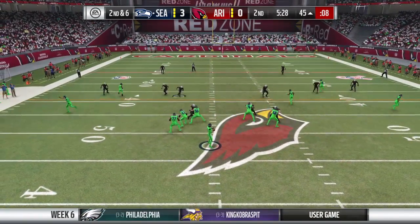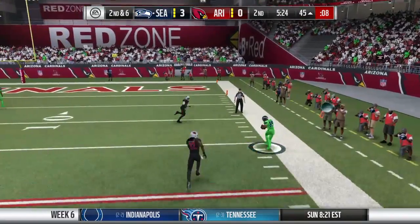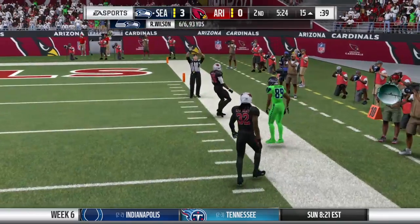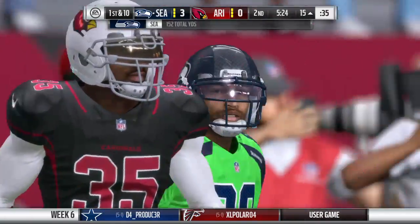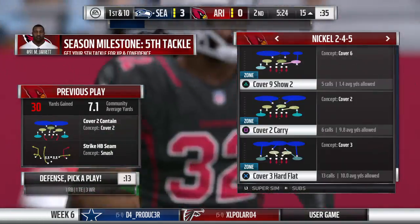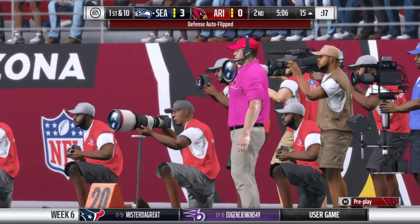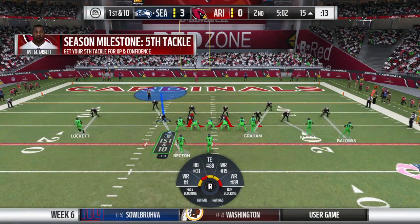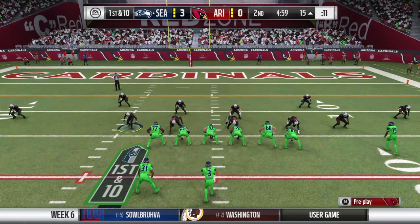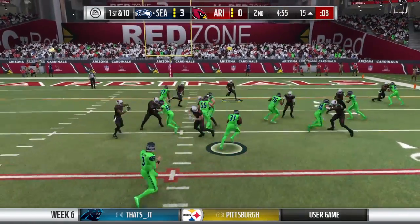From the shotgun, Wilson. Toward the sideline, and look at that catch. Dragging the toes, and that's going to be a first down. Well done. There will always be a place for methodically marching the ball downfield. But when you can pick it up in big chunks and strike like that, have explosive plays, that's often the difference in winning and losing. Those types of plays can knock a defense off balance and drive a team towards a victory.